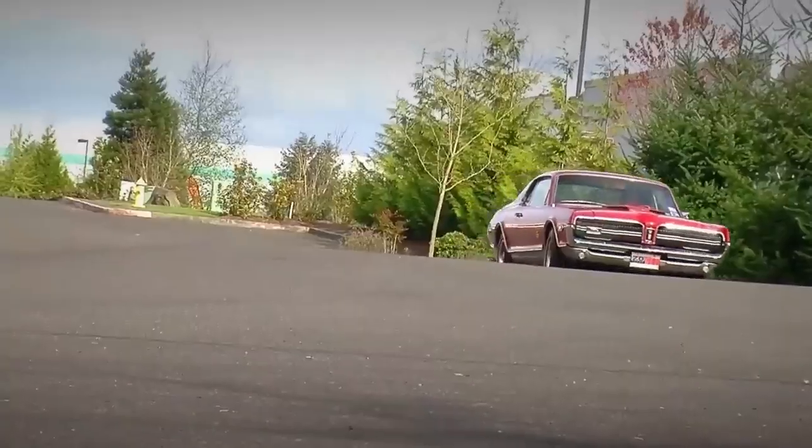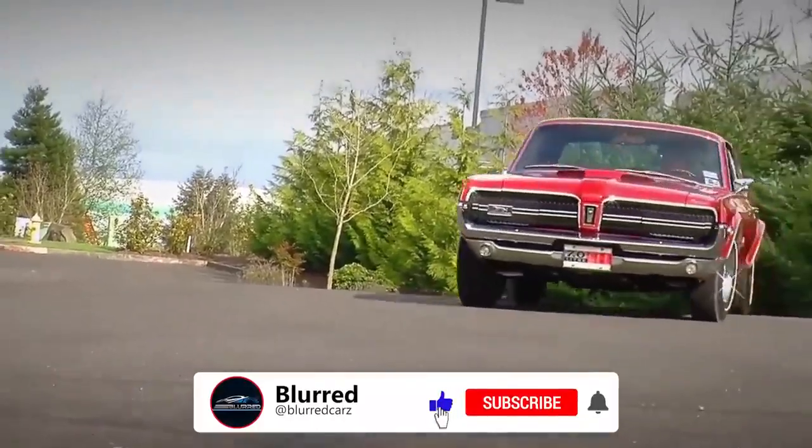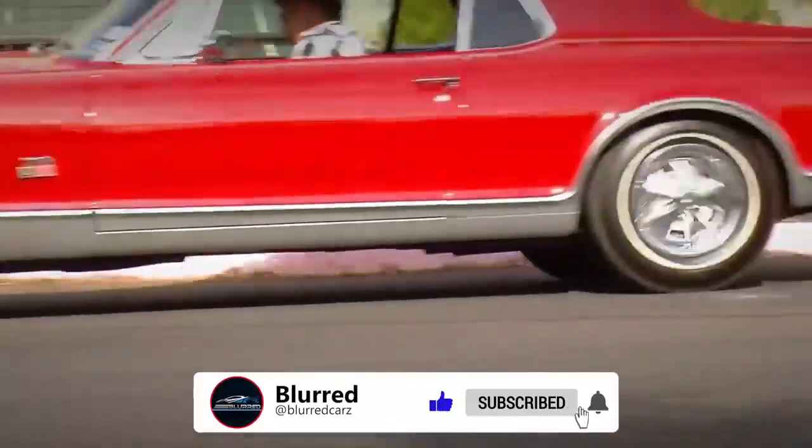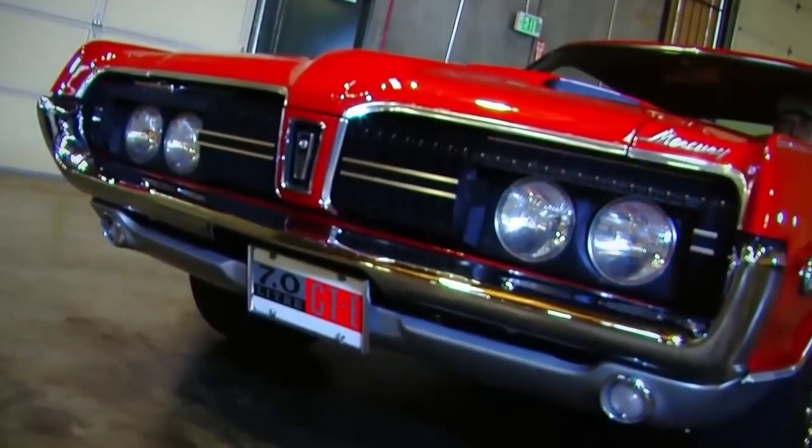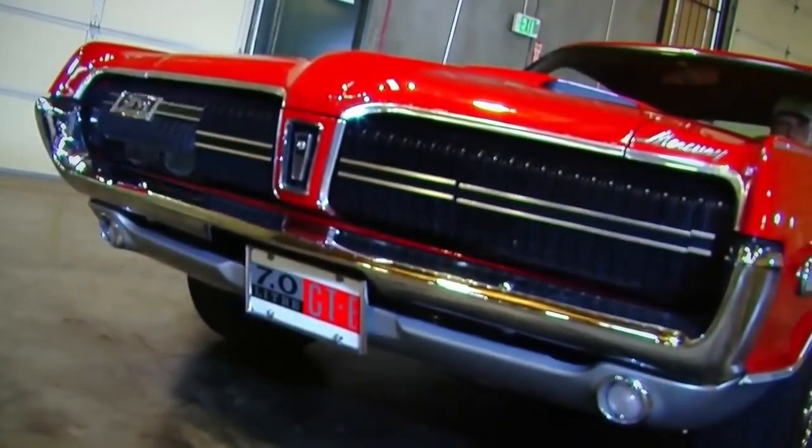If you were lucky enough to own a 1968 Mercury Cougar GTE, you have a truly rare and collectible car. These cars are not only great to drive, but they're also a great investment.